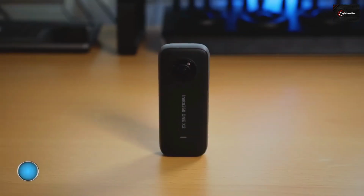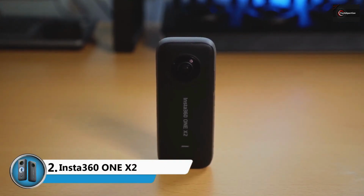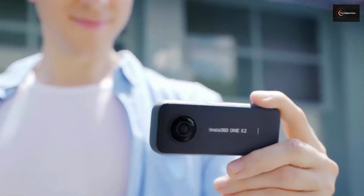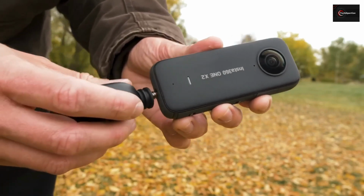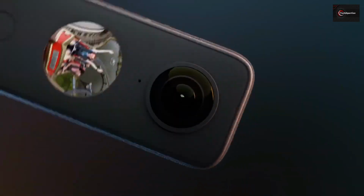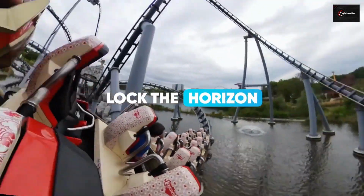The next cam on our list is a 360-degree one, and it's the Insta360 ONE X2. As it's an extremely useful and readily pocketable device, it's also known as a Pocket 360 Steadicam. This device is excellent for shooting in different scenarios such as vlogging, extreme sports, skiing, group events, motovlogs, etc. The camera has a sleek form factor and a 360-degree field of view for capturing stunning footage.